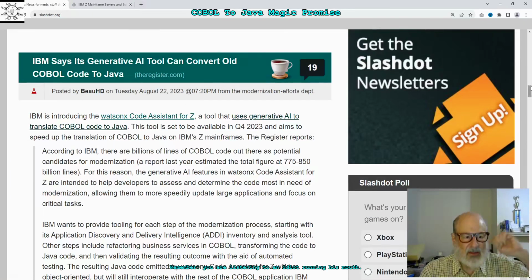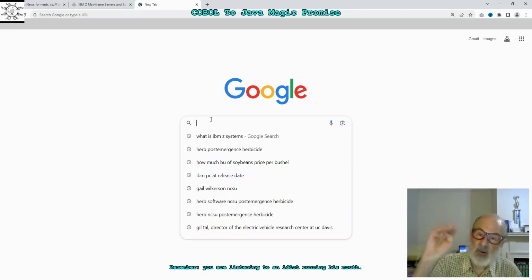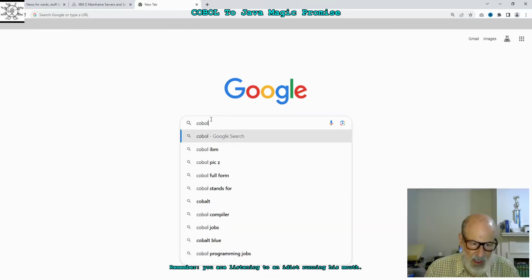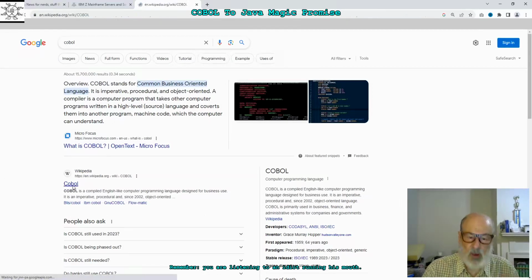According to IBM, there are billions of lines of COBOL code out there as potential candidates for modernization. A report last year estimated the total figure at as much as 850 billion lines of COBOL code. Now remember, I started programming Motorola 6809 CPUs in 1983. And COBOL was already old by then. Let's see if I know what I'm talking about.